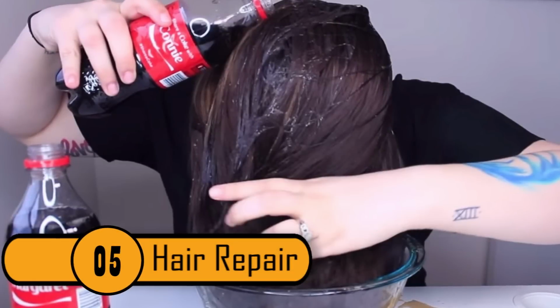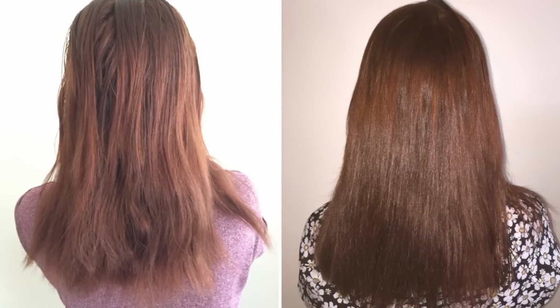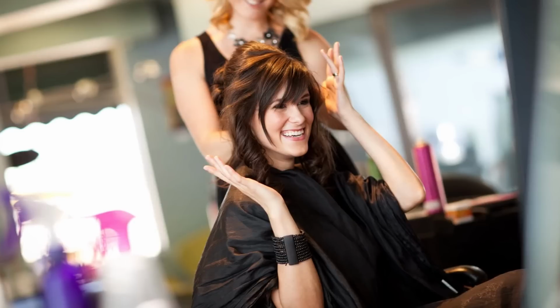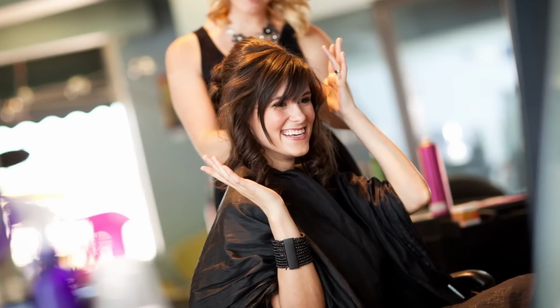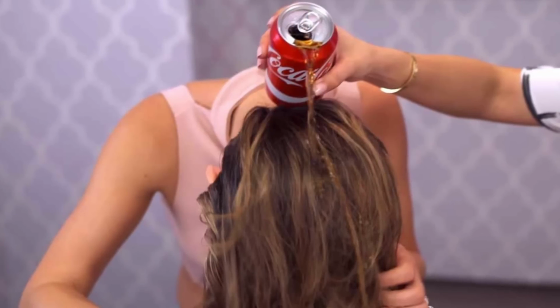Number 5. Hair repair. There's nothing worse than coloring your hair at home and then finding out you went a few shades darker than you had hoped. Well, when this happens, you don't need to damage your hair even more by adding more color or paying a fortune to have a stylist fix your mistakes. If you realize that your hair didn't turn out the way you had hoped, you can go straight to the refrigerator. Get a can of Coca-Cola. Just pour it over your head and rub it in and then rinse. It'll lighten up your hair, bringing it closer to the shade that you were hoping for.